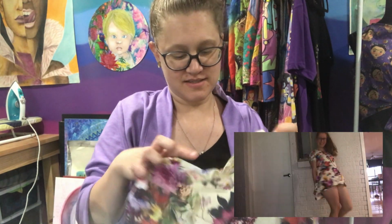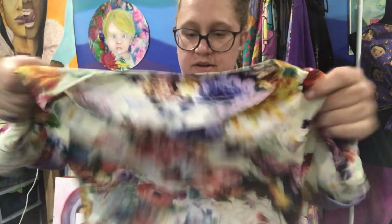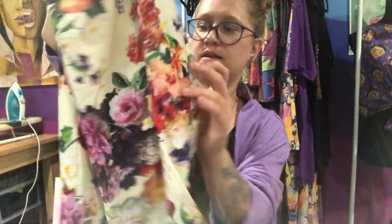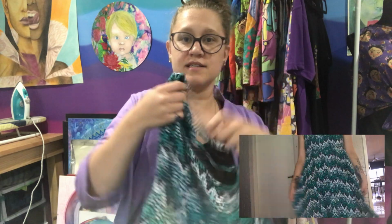This one I like, but it doesn't have a brand, doesn't have a tag. I think it's supposed to be a tunic top, because when I tried it on, it's way short. But what I'm going to do with this one is turn it into a crop. I'm just going to crop it where it fits so I can wear it with high-waisted jeans, and then I can use the leftover fabric for pockets and things when I make my own dresses.